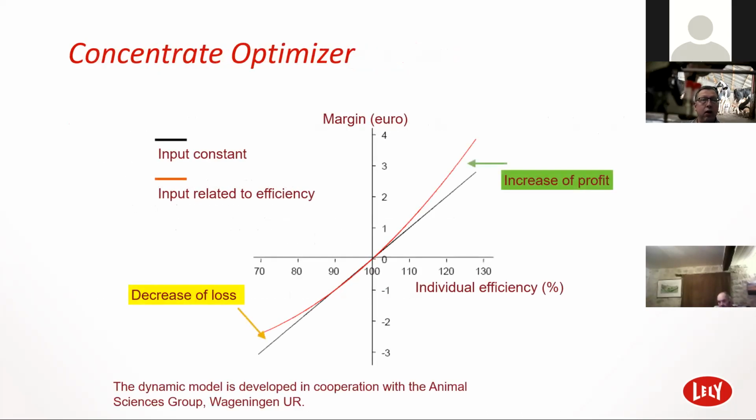The model itself is being designed by Lely, but also in cooperation with the animal science group at Wageningen University, to look at where we are. Are we looking at a linear model, or where is the optimum level for each cow? Where can we decrease the loss, so not feeding too much to a cow that is not producing, or where can we increase by giving extra concentrates to the cows that actually need the concentrates and have a positive response to it.